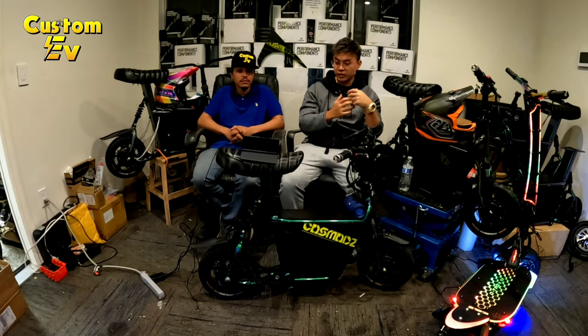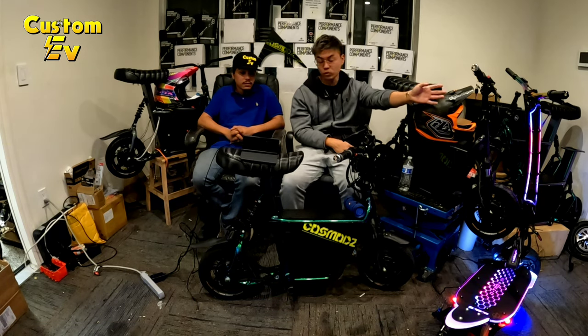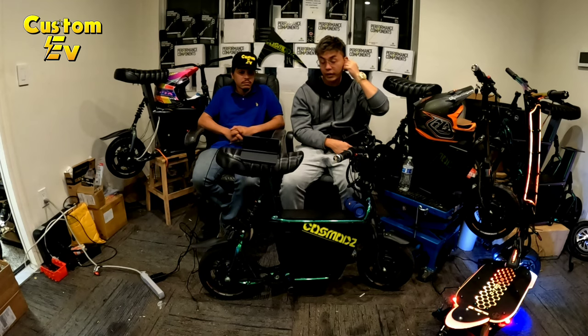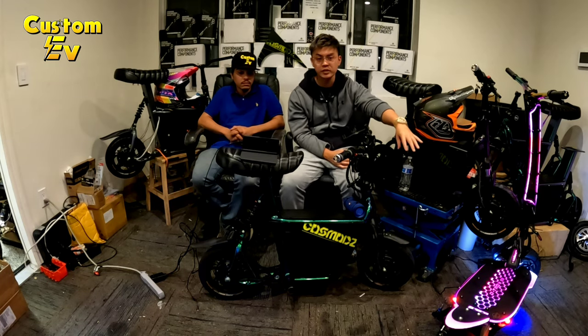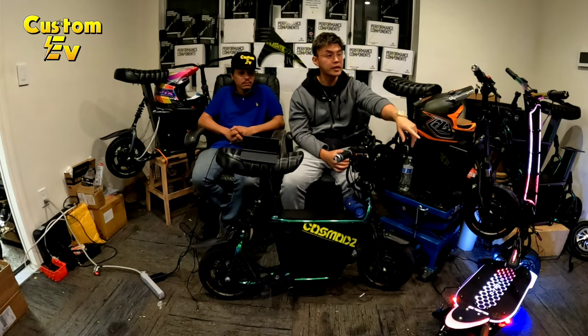So the other thing we have, I believe you can see, is the LED mudguards, the LED scooters, the LED decks for the Dualtrons. So we do this as well. You can actually get your hands on these through the website as well. All these are for the Dualtrons: the mudguards with the LEDs, the decks with the LEDs, customs. These are all customs. Can you pass me the Dualtron deck and show them?